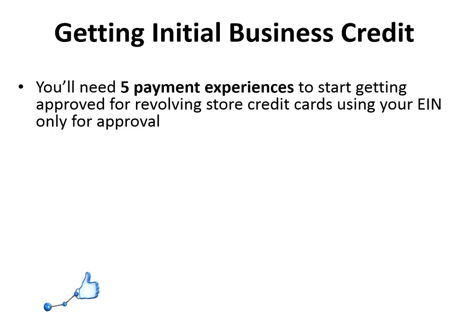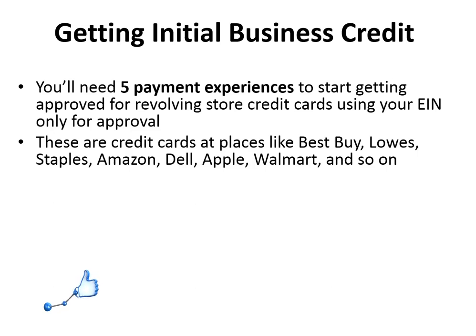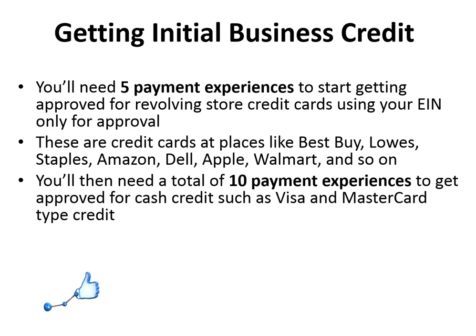So you'll have to have 5 payment experiences to start getting approved for revolving store credit cards using your EIN. Okay, these are cards like Best Buy, Lowe's, Amazon, Apple, Walmart. Most major retailers offer store business credit cards. Okay, then you got to have about 10 total payment experiences to get approved for cash credit such as Visa and MasterCard type credit. These are cards you could basically use anywhere.